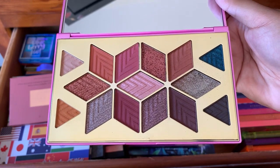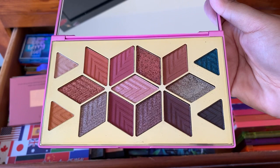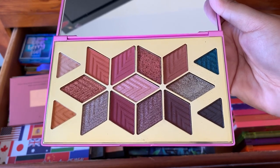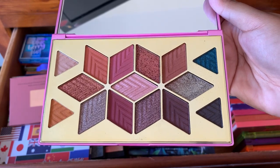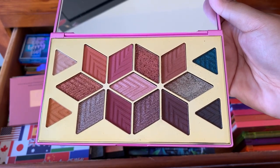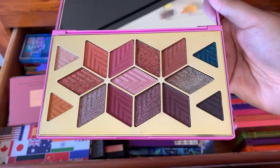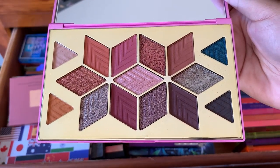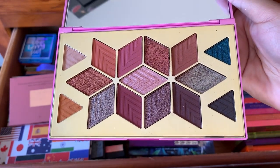This is really nice. I was really blown away by the formulation in this palette. It's really pigmented, really blendable. I like the color story. I feel like the color placement, like the shadow placement, is interesting. Like the interesting shapes and stuff. I know a lot of people don't like that, but I feel like it's a really nice and festive kind of way to place the shadows. It's cute. I really like the formula, and I like the look that I created using this palette.